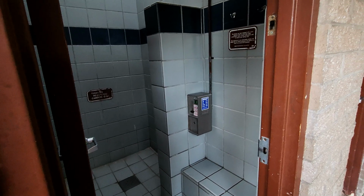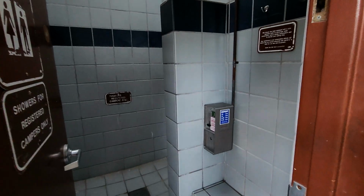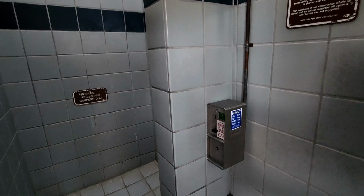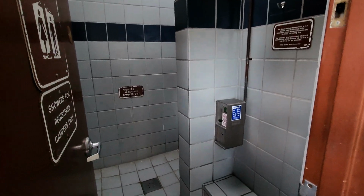So we're checking out the shower scene. You're gonna not believe this. We just went and got all those tokens yesterday. We assumed that's what all the state parks take. Well, no. This one takes quarters. We don't have quarters, we have tokens.